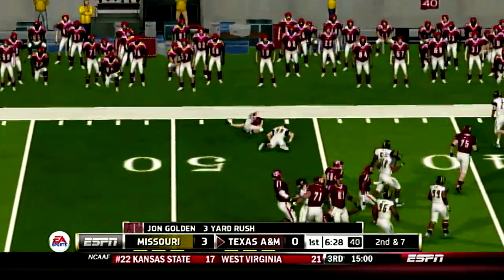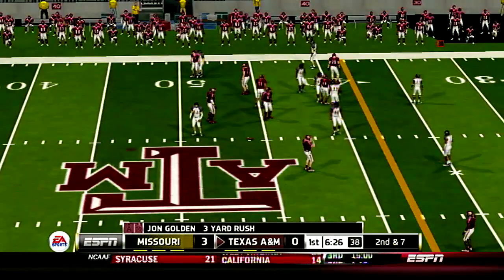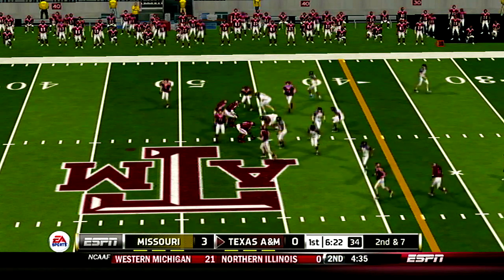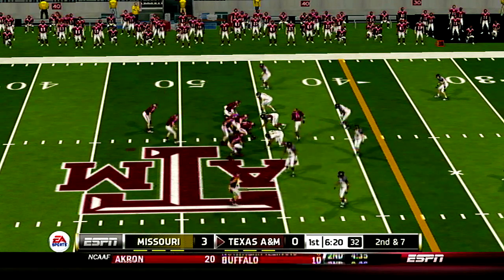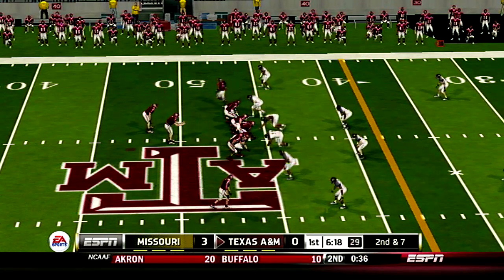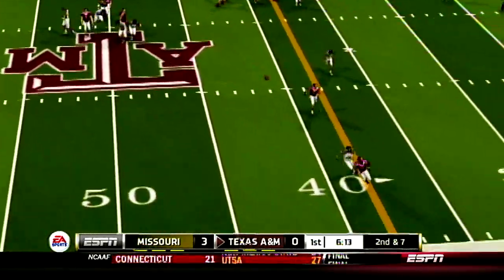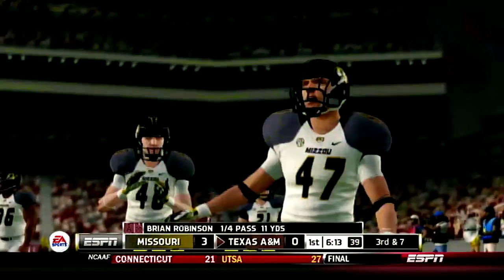It's a carry left side. Tackle around the 46-yard line. A couple, maybe 3 yards on that run. That'll make it second and 7. Mike 56, Mike 56. Just throws this one away.